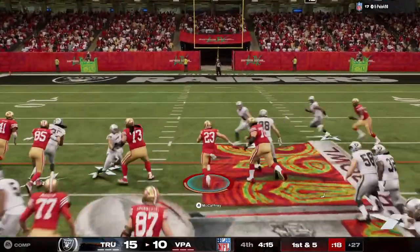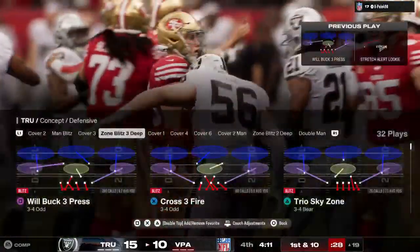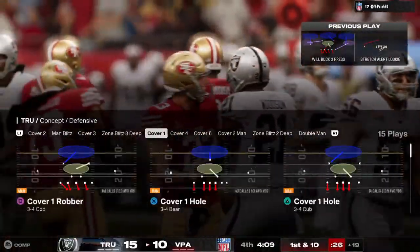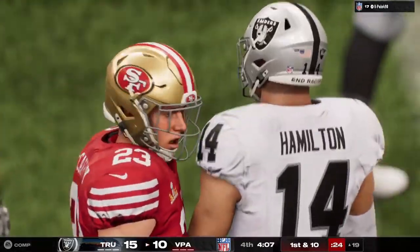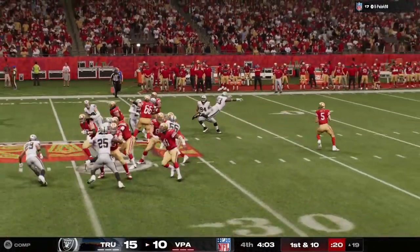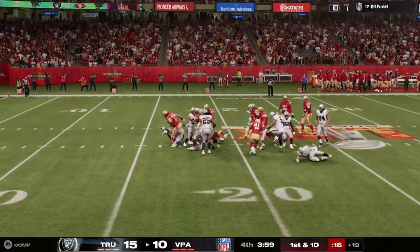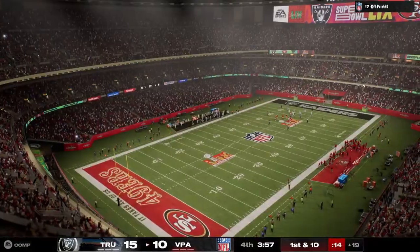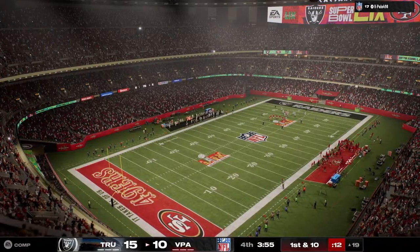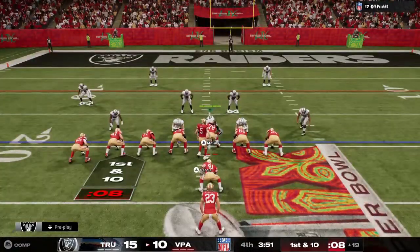McCaffrey following the penalty. And he'll be brought down inside the 20 at the 19. That one goes for 8 yards. Yeah, once more, strong running, excellent blocking at the point of attack. They've got a nice little drive brewing right here. Clock running, under 4 to play now as they come up on 1st and 10.